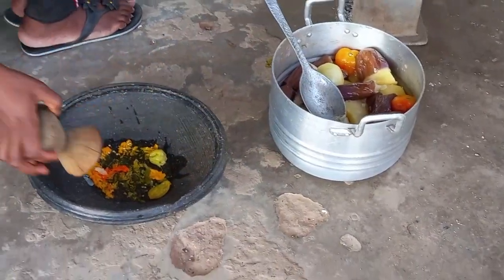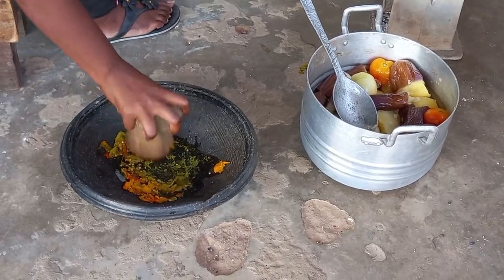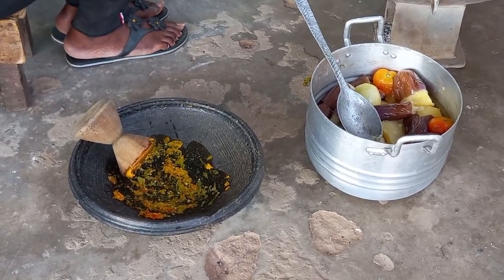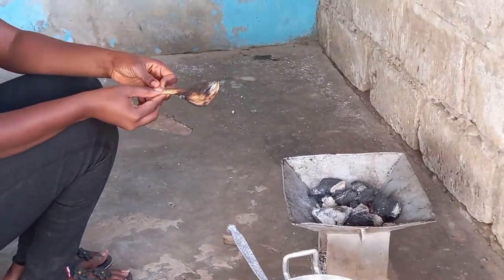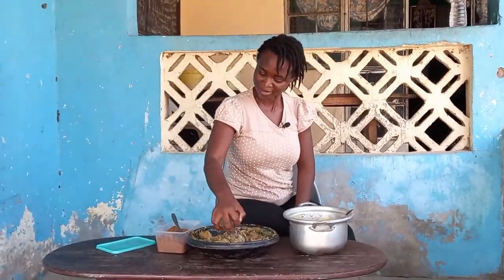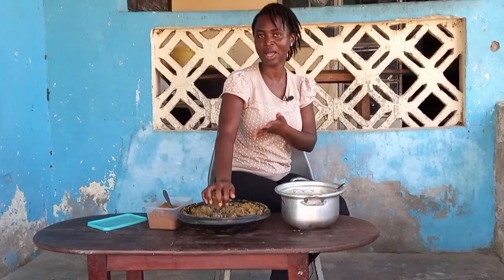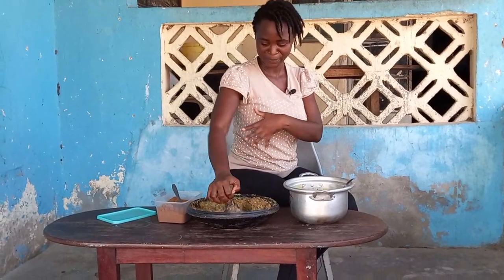So everything is boiled and then we are grinding the pepper, the tomatoes and the garden egg. For now, we'll grind the pepper and then add the salted fish. We've roasted it a bit and we'll put it here and grind it. So we are done with everything. The tomato, onion and pepper that was boiled is now here. This is our blender, a Ghanaian blender. That's what we use.